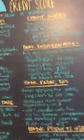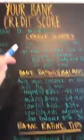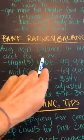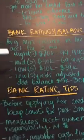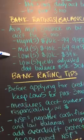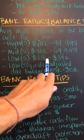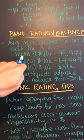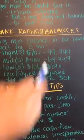Michael, hopefully that helps. So, bank credit score, called the bank rating, is typically based on how much you keep in your bank account over a 90-day period. You need to have a low 5 to be able to get approved for bank loans: $10,000 or more in your bank account over a 90-day period. You want to shoot for a high 5 rating, which makes you low risk: $70,000.